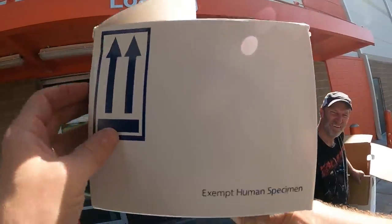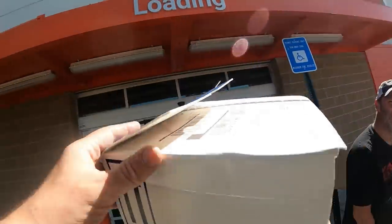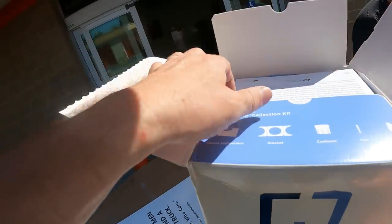All right, this right here says exempt human specimen. I think this might be the thing where you crap in a bag and you send it off and they test it. Oh yeah, ColaGuard collection kit. I hope it's not in here. I hope this is the one they just never used. I hope so. I forgot to send that in.